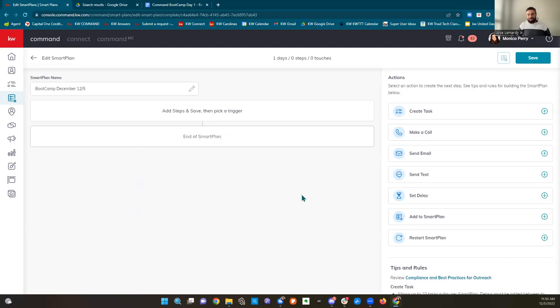I wasn't thrilled about any of the preset templates for Thanksgiving, so I was trying to do my own Thanksgiving card. I did the card, and I just wanted to upload it and have it triggered on Thanksgiving Day and go out to the people assigned to the smart plan. So when you say you made your own Thanksgiving card, where did you make that?